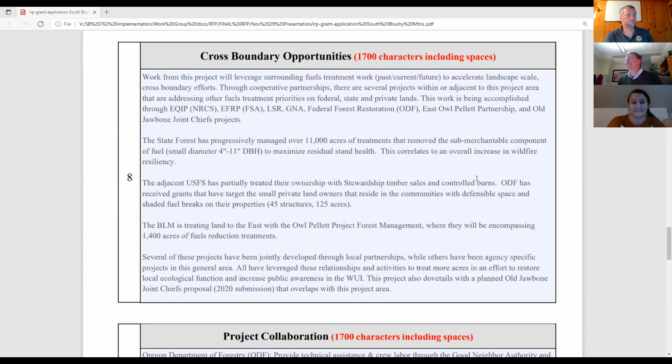Would reinvested revenue be considered match? Oh, absolutely. That's a great point. It can be match. Yeah, thank you. But it would need to be identified as such on invoices that come in.